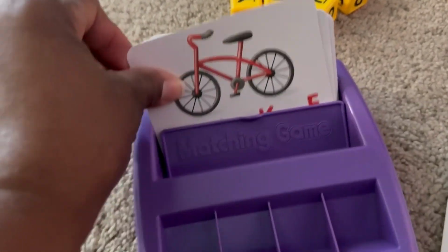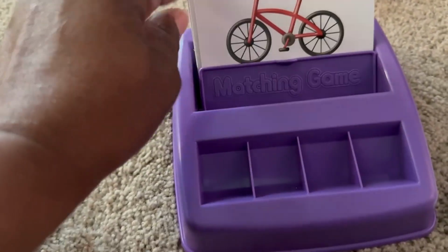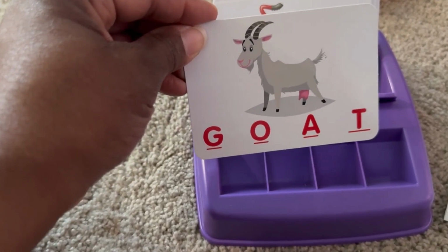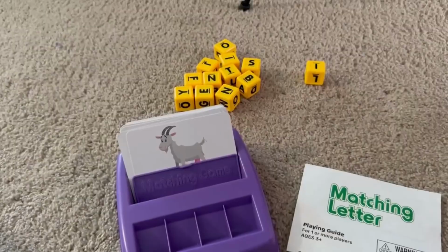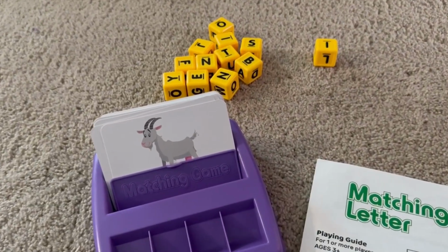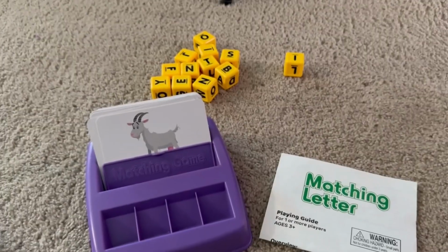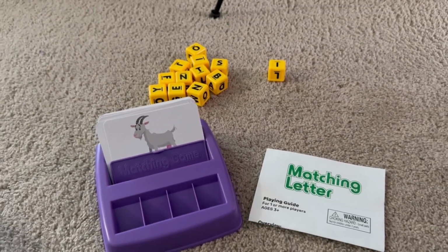I think after recording this, that this might be somewhat beneficial for Mallory to be able to work on some spelling as well. But she's also spelling 8, 10-letter words right now as well. So maybe it's not beneficial. I don't know, y'all. Should I keep it or let it go?